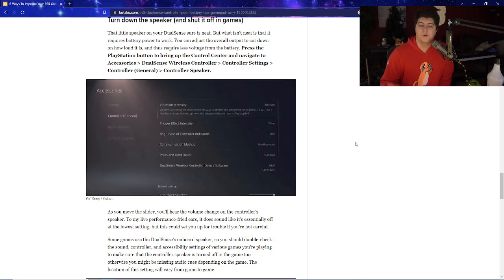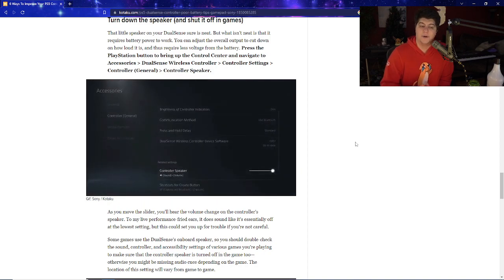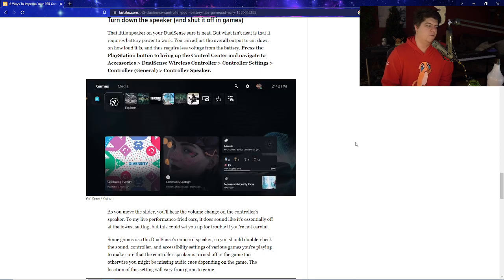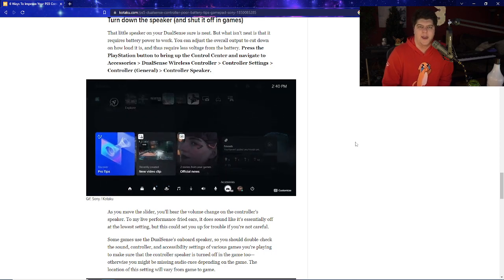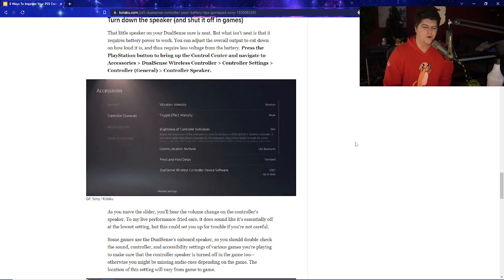But it also does require battery to work. So you can adjust the overall output to cut down on how loud it is, because the louder it is, obviously, the more battery they're using speaker-wise, or you can probably just turn it completely off if you want. Now, I'm someone who probably just has it as low as possible, because I don't care. It sounds scuffed. I can appreciate the idea. It's just weird to have that in a controller of all things.